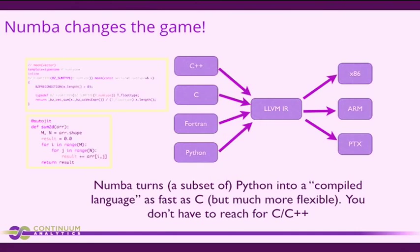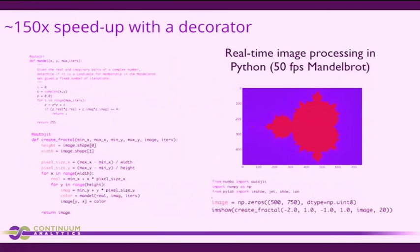It can do amazing things. I think it changes the game. It lets Python essentially be like a compiled language. It's a subset of Python, and we can go into the details if you like later. But a subset of Python can now be written in the Python syntax and get compiled performance, just as if you'd written C or C++. And we have numerous examples of that. Very, very easy way to get optimized performance out of your Python code.